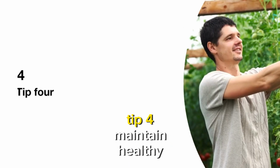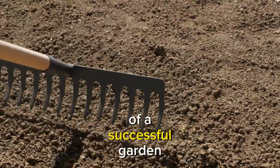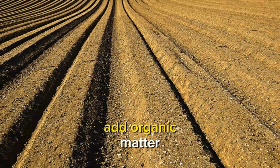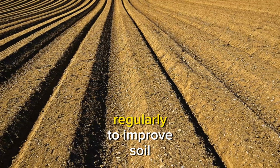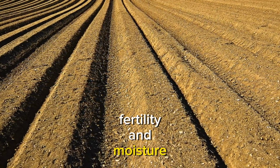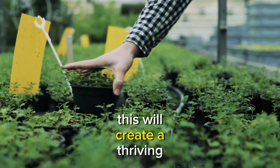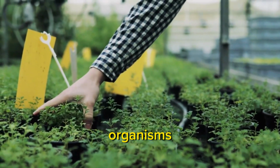Tip 4. Maintain healthy soil. Healthy soil is the foundation of a successful garden. Add organic matter such as compost, mulch, or aged manure regularly to improve soil structure, fertility, and moisture retention. This will create a thriving ecosystem for your plants and support beneficial soil organisms.